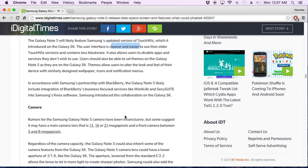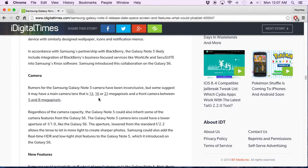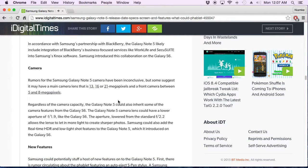And then as far as the camera, it looks like the rear facing camera may be anywhere between 13 and 21 megapixels. They probably should go anywhere between 17 and 18, fit it right there in the middle. You don't want it to be too high and not too low. And then the 5 megapixel or either 8 for the front facing camera.